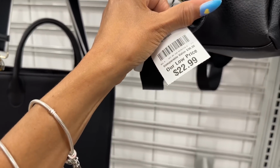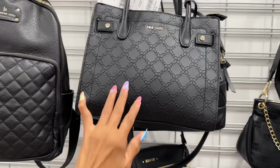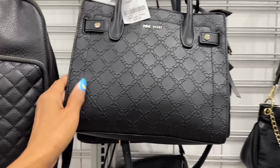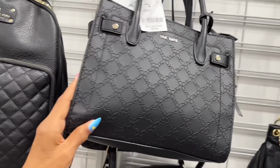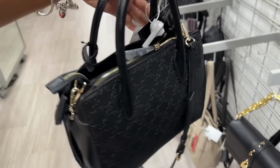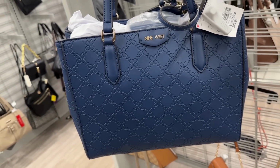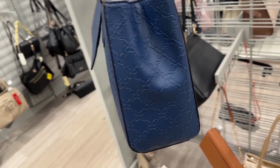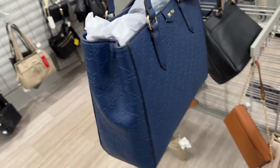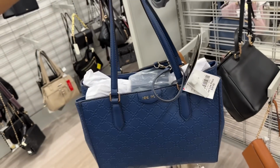Okay, here it is, $22. And this Nine West is nice. I think I had shown the beige in this before. It's $30. This is the side. Let's take it down, top handle. The purple. This is a nice blue Nine West tote. This is a pretty blue, right? Also comes with a wristlet at the side, shoulder strap, and this is $30.